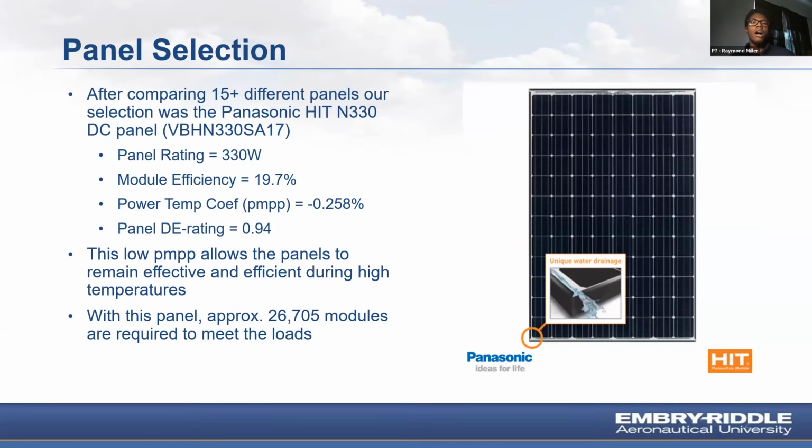Next slide. We chose the Panasonic HIT N330 DC panels, which are rated 330 watts and have a 20% module efficiency, compared to commercial solar panels that are usually 15 to 18% efficient. Our panel has a low power temperature coefficient, allowing the panels to remain effective and efficient during the high temperatures that New Mexico incorporates. We put that into our derating factor along with weather conditions and other variables for our total derating of the system. And we used about 26,700 modules to meet the daytime loads throughout the project life. Next slide.